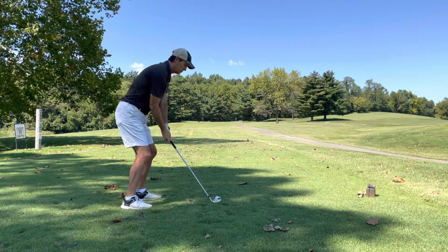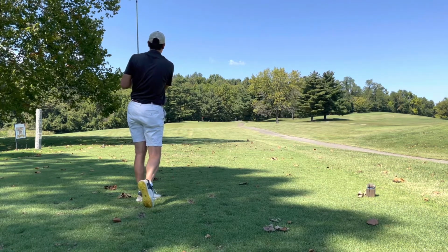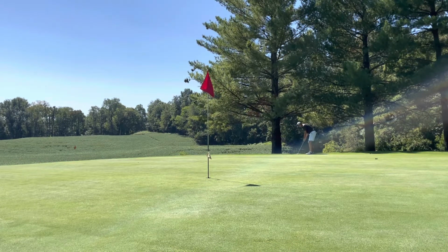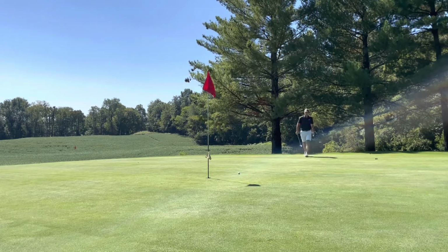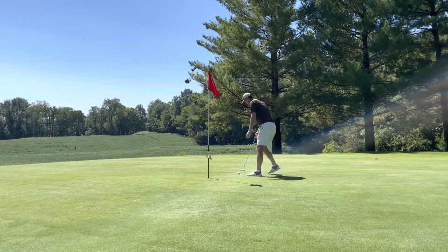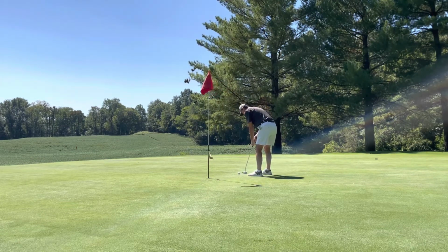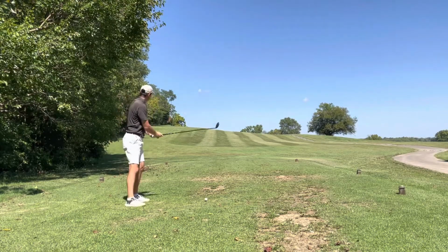Par 3, playing about 155 uphill, and I think I have a 7-iron. And hit that pretty good. Just a little bit left, right on the edge of the green, about 30 feet. And I really need to 2-putt this to stop the bleeding a little bit. Make a pretty good little putt, a couple feet short. Need to tap this in for par. And I'm able to convert. So stay at 3 over going into number 4.